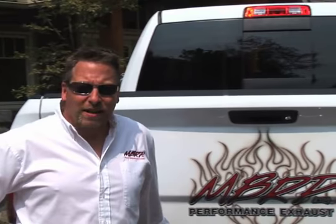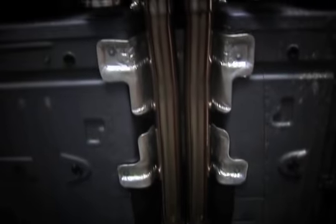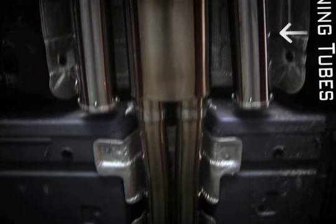My name is Mbrp. I'd like to just take a moment and tell you about our new Challenger exhaust system. You can see it mates right to the front pipes. We've got our new oval resonator in here. It combines chambered style muffler technology as well as straight through design for maximum performance gains.